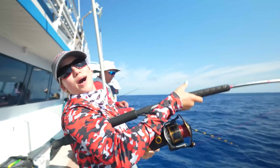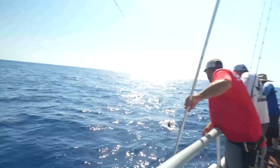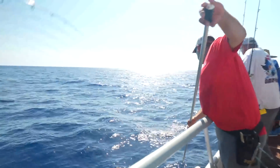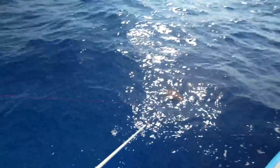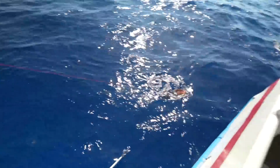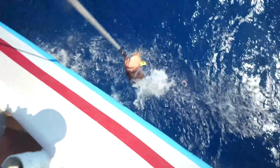What happened? I'm on. You're on. We see color. Bet you it's a mutton. All right, I think it's a mutton, Amanda. What is it? Whoa. It's a grouper! I don't know! We will see! Keep reeling, Emily. That's a big grouper. Holy cow! Let some line out. It's okay. Big red grouper!